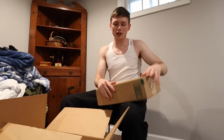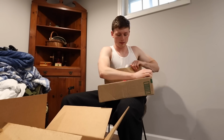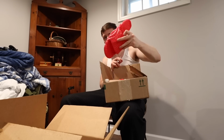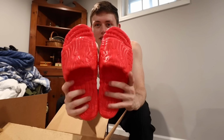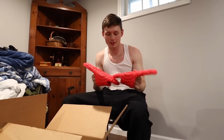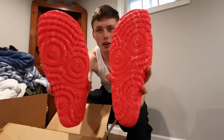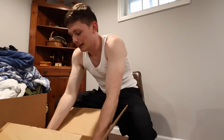I'm making this really quickly because I know unboxings are boring. I need another toothpick. Woo! These are the first ones. Yo, these are actually insane. These are not even the ones that I got, though. He just threw these in. 3D printed, designed, all that. These things are comfortable as hell. Look, I already wore these a good amount, and there's no traction at all.